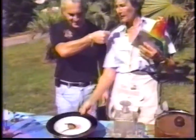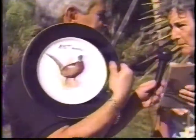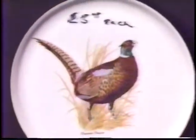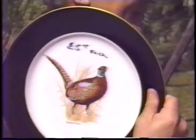Let's go back around this way because I saw a really pretty plate here. Oh, yes, we have so many beautiful bird pieces. Take a look at that. This is perhaps one of the Arthur Singer plates that's done as a series, and that is one of the pheasants. But we have birds of every kind if you look around. If you're a bird person, this is the place to be.